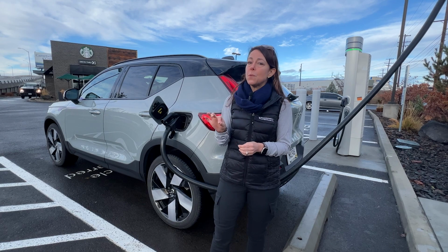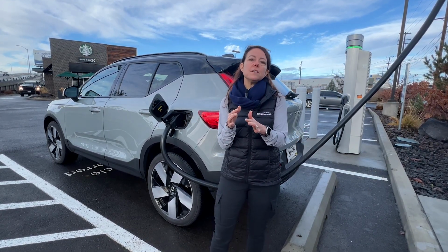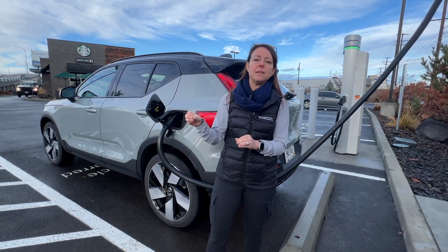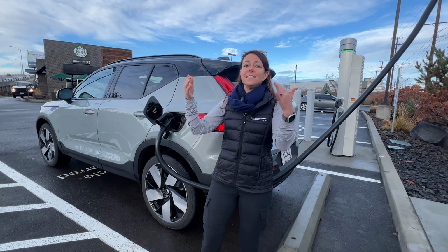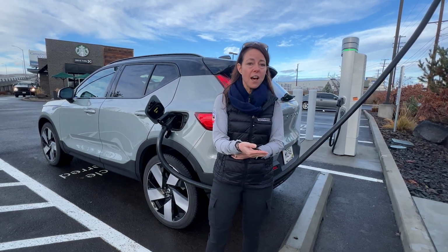But we got here with 27%, which is still plenty of battery. But that was, I would say, the biggest variance I've seen so far on the estimation for your charge when you arrive. But this is the last day. This is actually our last Starbucks stop before we finish up.